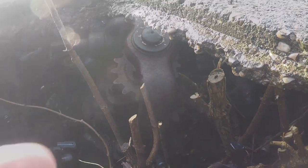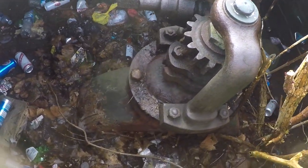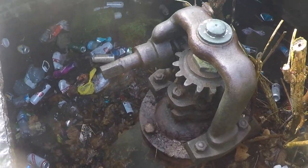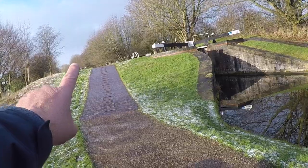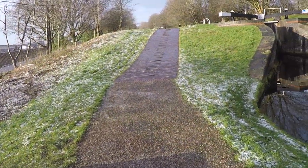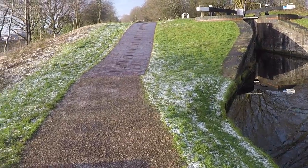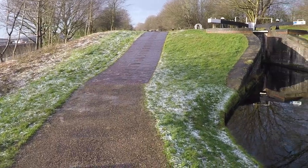These valves both controlled the water flowing up the hill to replenish the flight of locks. It also had a reflux valve which allowed the water to be drained out from these pans up here back into the bottom pan so that they could do maintenance. So basically it was a water control valve that allowed the flow of water to be reversed when necessary.